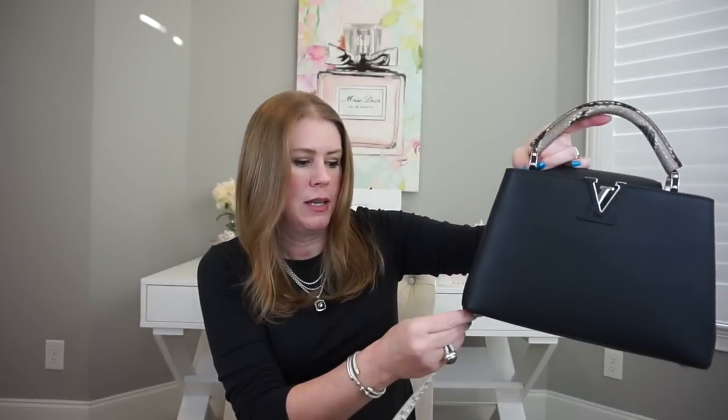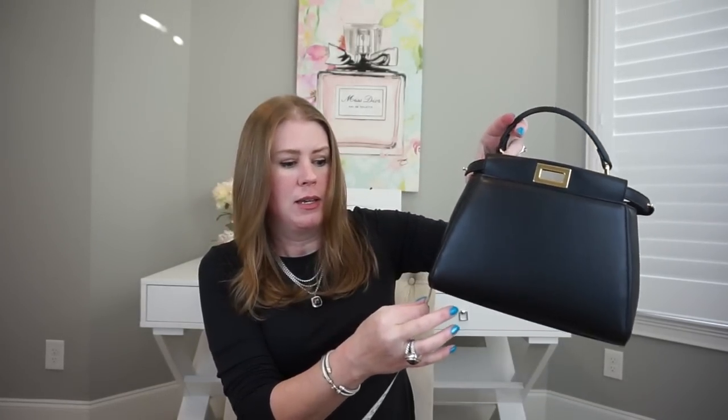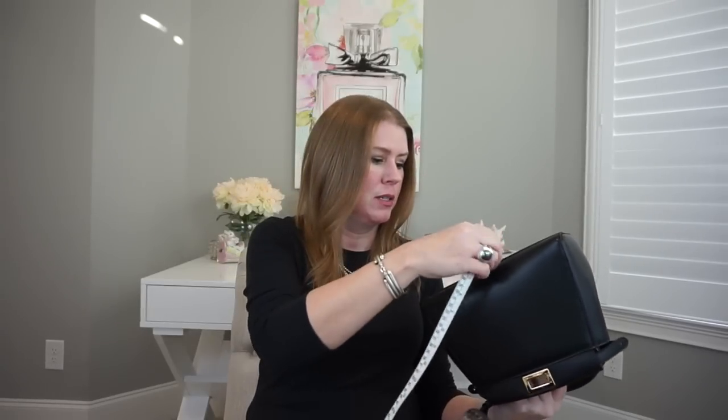And then let's do height, and I'm going to do it to the top of where this silver ring is here, and it is coming in at 7.5 inches tall. And the same with the Peekaboo. I'm only going to come up to that part where the bag is, not up to where the bar is, and it is 6 inches. And so let's try the depth of it, which is a little harder because the Peekaboo is a little rounded, and I'm getting 4.5 with the Peekaboo, and with the Capucines it is 4. So a little slightly bit wider, but you can see they're very, very, very comparable.